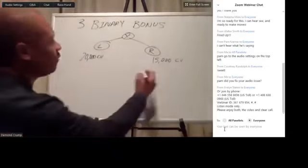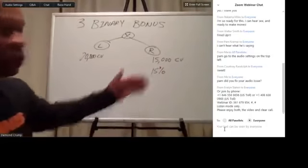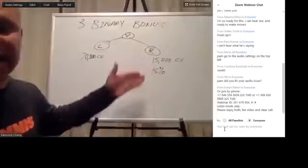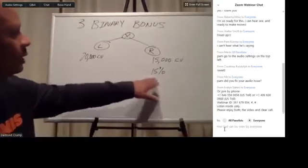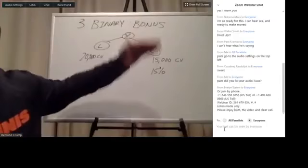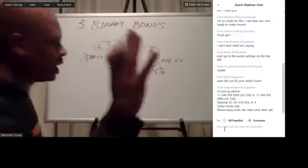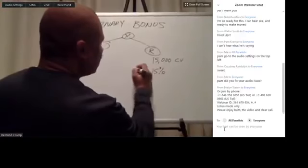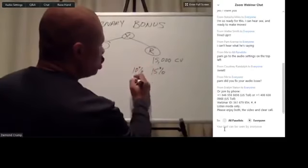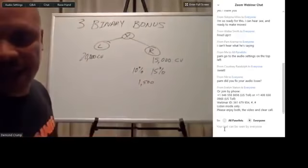So as a star, you get 15% of the volume on your lesser side, on the side that has the least amount of volume. So in this scenario, guys, obviously with this type of volume, you would be a little further up in the comp plan, but let's just take, for example, if you were to get 10%, your check would be $1,500 for the week from the binary.